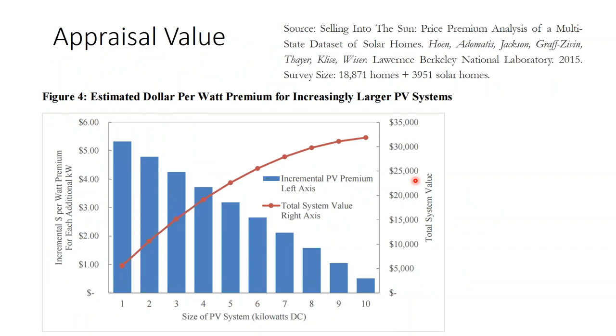The value that is most left out is appraisal value. We're going to get into batteries and demand management after the break.